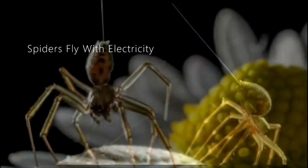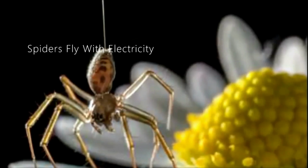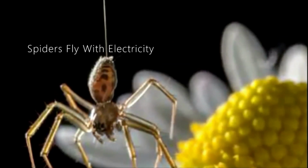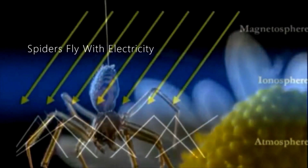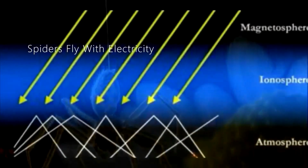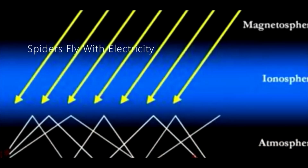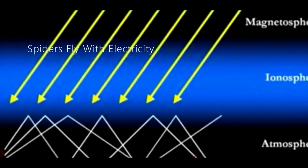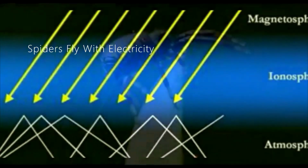The latest research shows arachnids can make use of electrostatic charges in the atmosphere to power their journeys. This force, known as the E-field, can be detected by many insects and is used by honeybees to communicate with a hive. They travel via the atmospheric potential gradient, an electric circuit between Earth and the ionosphere, the part of Earth's upper atmosphere that's ionized by solar radiation.